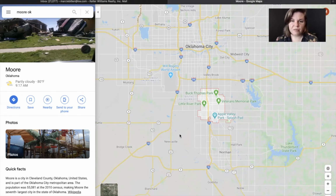So the population of Moore is right under 65,000. Now, whenever you drive in Moore, it's definitely going to seem bigger than that. And the reason is because Oklahoma City, if you look on the map here, kind of wraps around. You can see where South Oklahoma City is. This over here is actually Oklahoma City as well. It wraps around Moore. So you can be living in Oklahoma City, but you may actually be in Moore school districts, which is kind of what we call greater Moore.